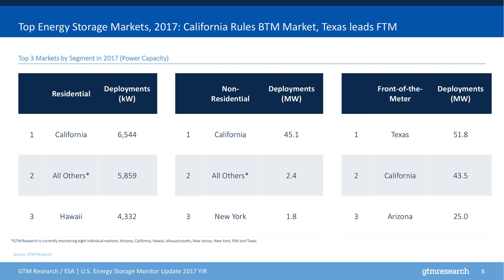To go to the front of the meter side, the leader for 2017 was Texas. Most of those deployments were high-power, low-energy deployments for frequency regulation applications. California came in second. Again, here much of that was for capacity deployments. Some of that at the beginning of the year being that spillover from Aliso Canyon from the end of the year. And then in third, we had Arizona.